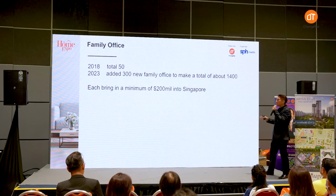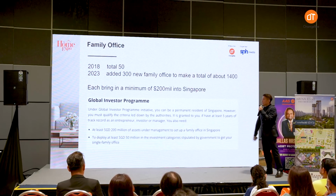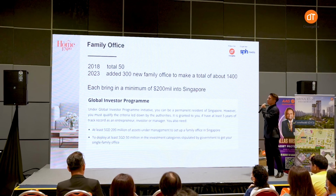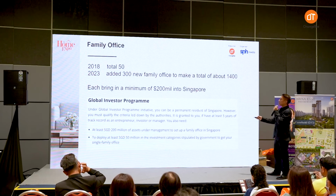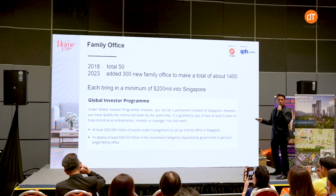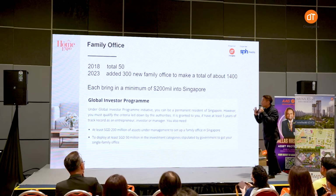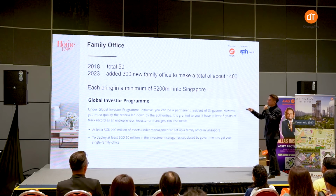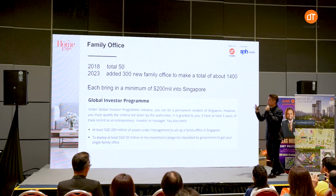So with all this money coming in, what happened? Let's take a look. Okay, they come in under this program called the GIP, Global Investment Program. Under this investor program initiative, they can straight away become a permanent resident, PR. So if they want to buy a Singapore property, and for foreigners, how much do they have to pay? A very high ABSD, right? The moment they come in under this, they'll become a PR and pay a lower ABSD, which I will touch on later.